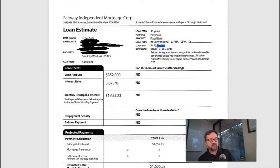And the last one on this is whether or not it's a balloon payment. A balloon payment is where you are not paying off on a 30-year fixed with a balloon payment on the end. The monthly payment that you'd be making, the $1,655.23 seen right here, would not be enough to pay off all the principal and interest by the end of it. So at the end of the 30 years, there'd be a final bill come due. So that would be no. But the majority of loans out there are not going to have a prepayment. They're not going to have a balloon. But legislation says that they have to make it on here to distinctly call out this is not having a prepayment, and this is not going to have a balloon.